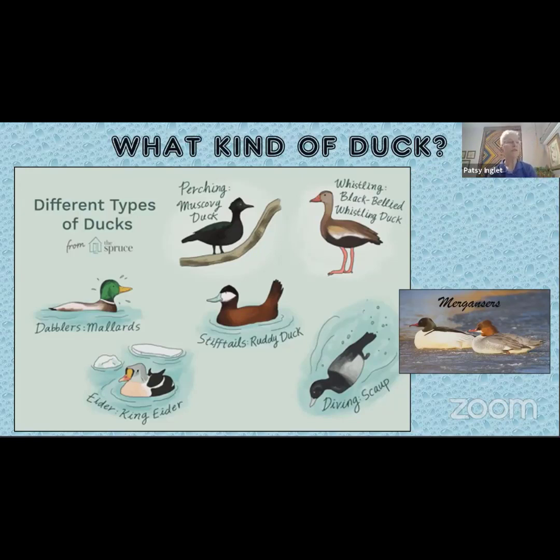So there are the mergansers, the regular divers like the scaup, the stiff-tailed ducks, and the eiders. Now, we don't have eiders and scoters around here unless there's a hurricane. Sometimes the scoters get blown in, but mainly we see stiff-tails, and some mergansers and some divers.